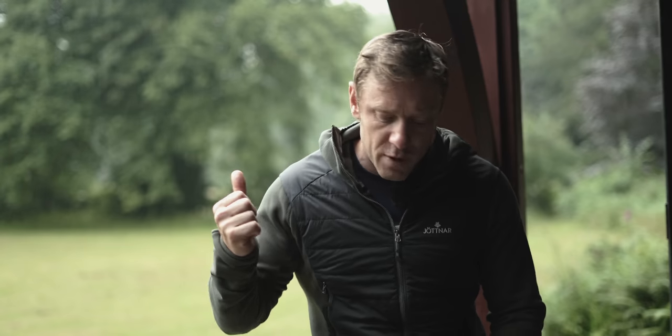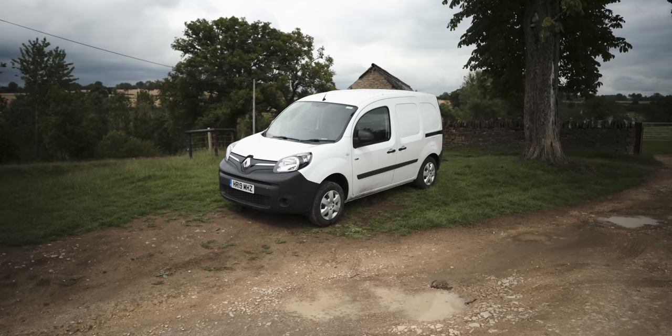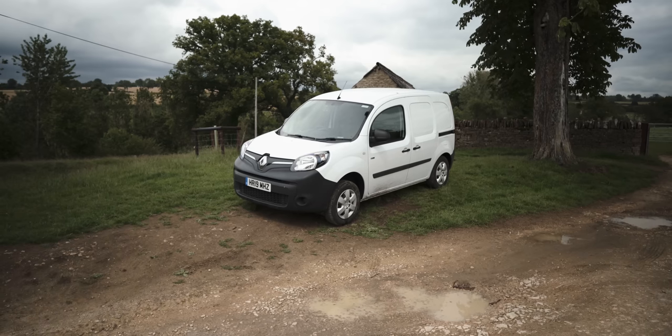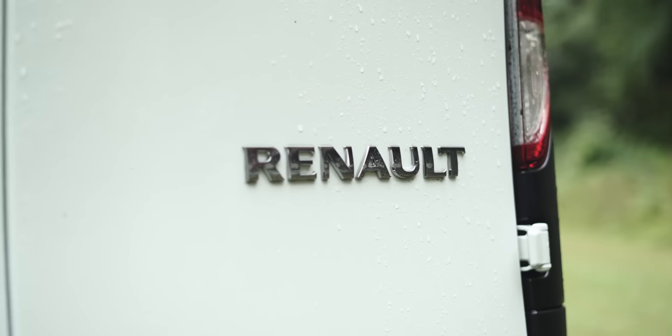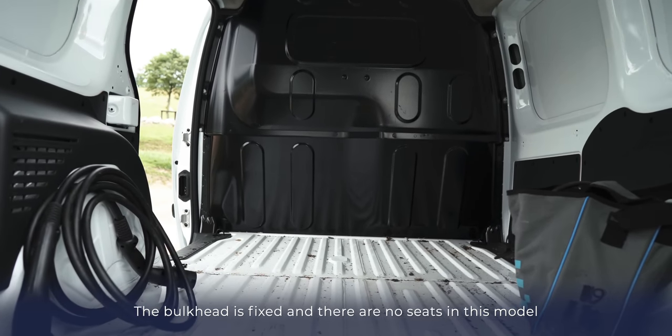So Kev, how long have you had the Kangoo? We've had it since December. It was basically one of the first fully electric vans we added to our fleet. And what do you use it for? It's used for two purposes, really. Our education officers use it for education outreach and getting the message out to schools and the national park, hence the 5 seats. But it's also got a second purpose, which is to help with the grounds maintenance of this 40-acre site. So basically, the bulkhead folds forward and you've got quite a long van, so it enables it to do two purposes.